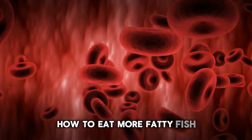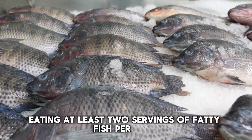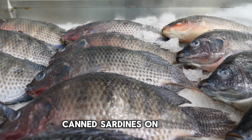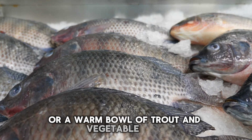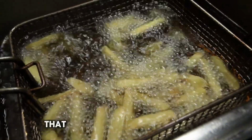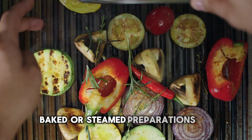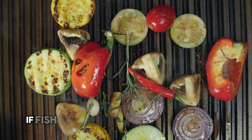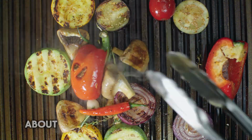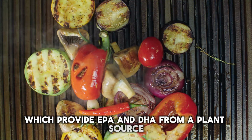How to eat more fatty fish? The American Heart Association recommends eating at least 2 servings of fatty fish per week. That could be as simple as grilled salmon for dinner, canned sardines on toast, or a warm bowl of trout and vegetable soup. However, cooking method matters. Frying adds inflammatory oils that can cancel out the benefits. Instead, go for grilled, baked, or steamed preparations to preserve the nutrients. If fish isn't part of your diet or you're vegetarian, consider talking to your healthcare provider about algae-based omega-3 supplements, which provide EPA and DHA from a plant source.